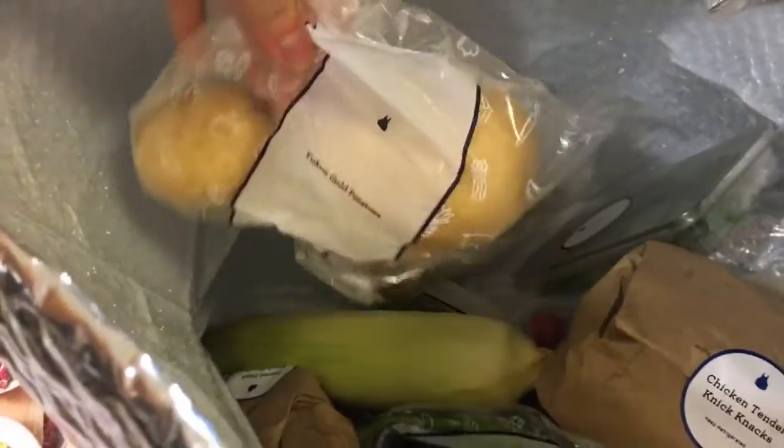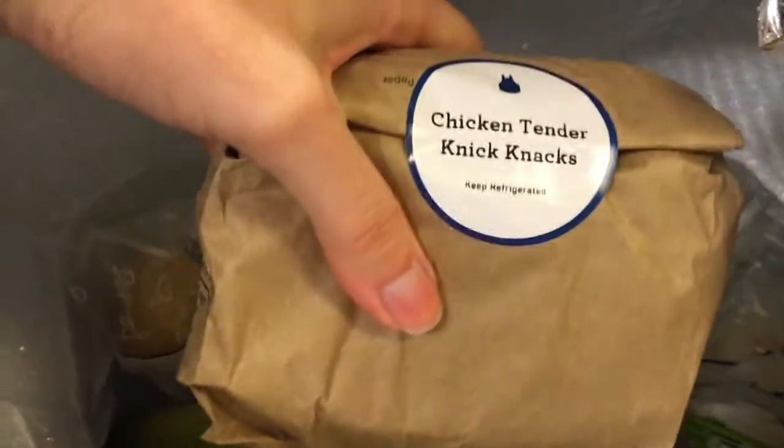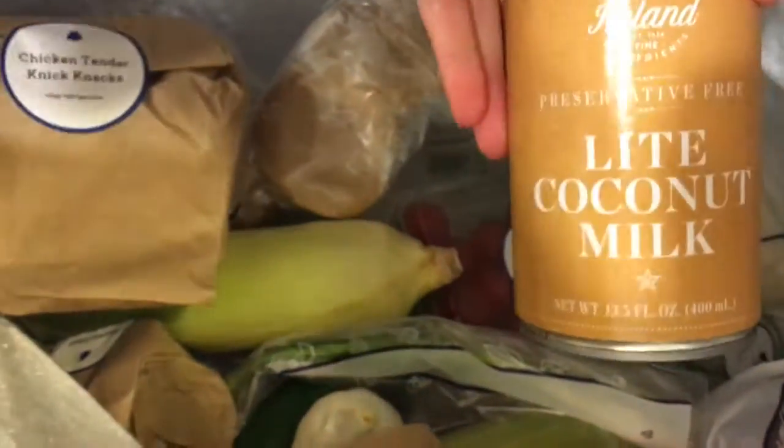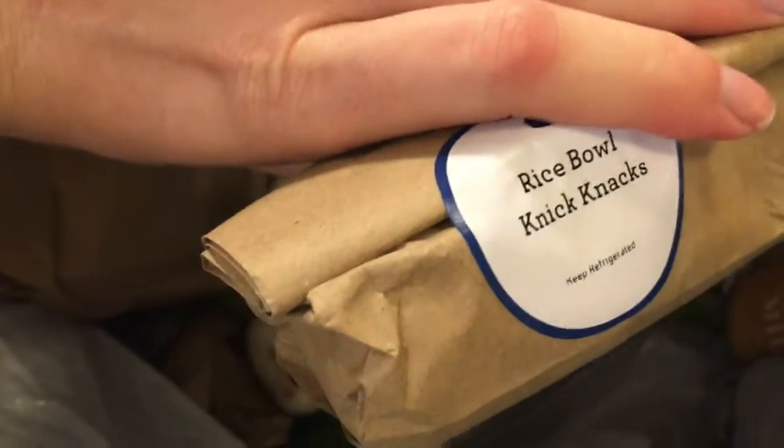So they give you pre-portioned amounts of everything that you need to make your recipes. So everything from mushrooms to, what is this? Chicken tender knickknacks. Interesting. We got cherry tomatoes. We got a can of something. Ooh, coconut milk. We got jasmine rice over here. I mean, everything from like corn on the cob to, what is this? Rice bowl knickknacks. We got a thing of garlic. I mean, literally everything, and it's all pre-portioned. Here's like 1/4 of a head of cabbage. It's all pre-portioned to fit exactly what you need for your recipe.